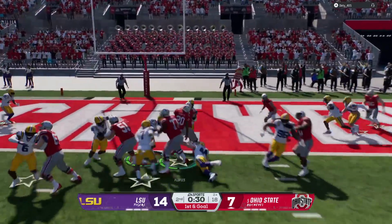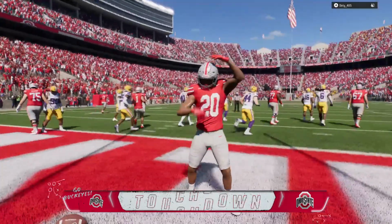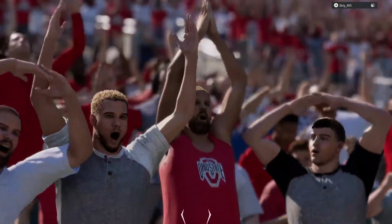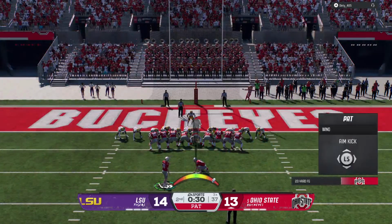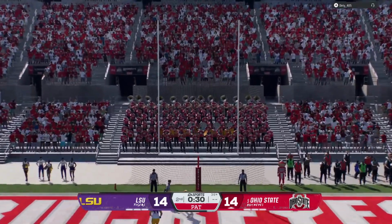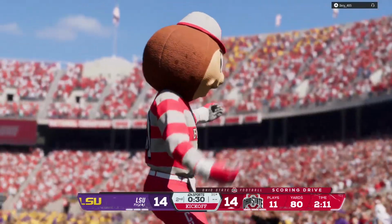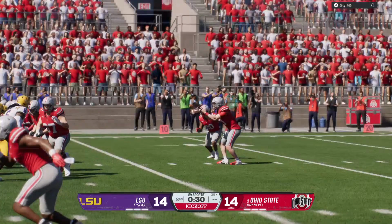They'll run it. Into the end zone he goes. Touchdown, Ohio State. That's a great job of just trusting your offensive line to get it done, scoring the touchdown, and extra points going to tie this thing up right before halftime. And after that run, I think they're going to feel more confident running it in the second half. And they tacked on the extra point.